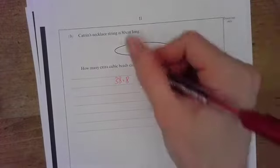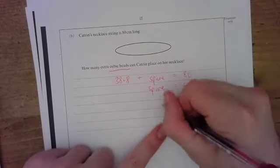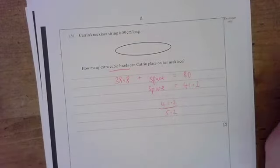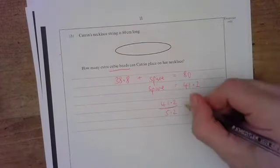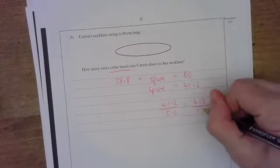And then it says how many of the cube beads. So I worked out the cubes were 5.2. So I need to work out now 41.2 divided by 5.2 and see how many of those fit in there, but I haven't got a calculator. So to do that, I'm going to times top and bottom by 10 and just keep it as an equivalent fraction. It's still the same thing.